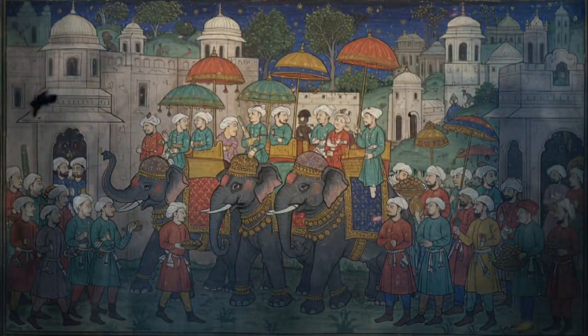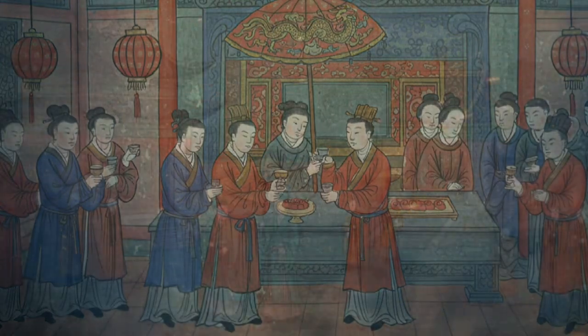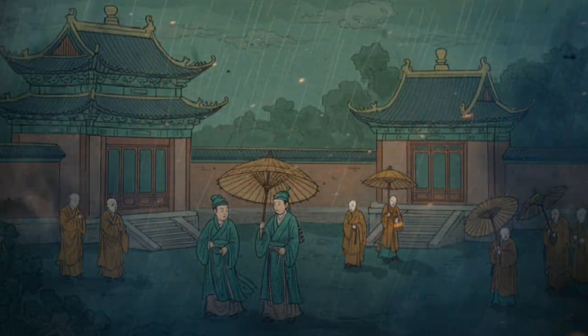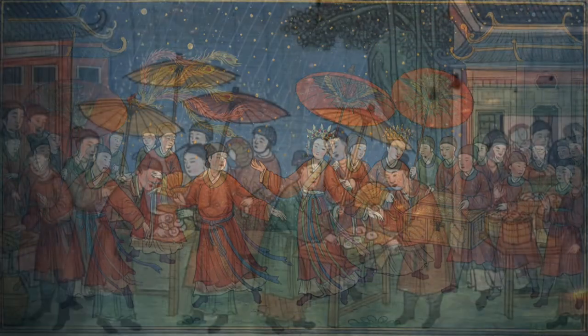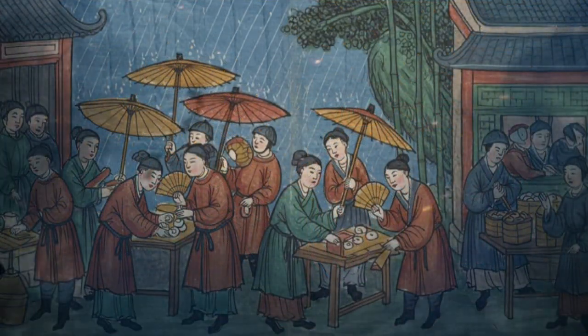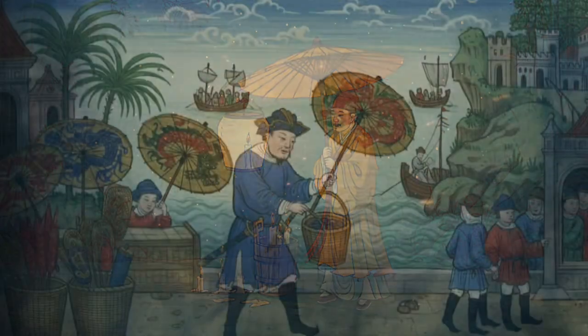The umbrella spread isn't just about trade, it's cultural osmosis. In Korea, you hear of monks using paper umbrellas during rainy meditations, zen but soggy. Japan's already tweaking the design, making them lighter for geishas to carry. You're struck by how fast this simple tool travels, morphing to fit each culture.